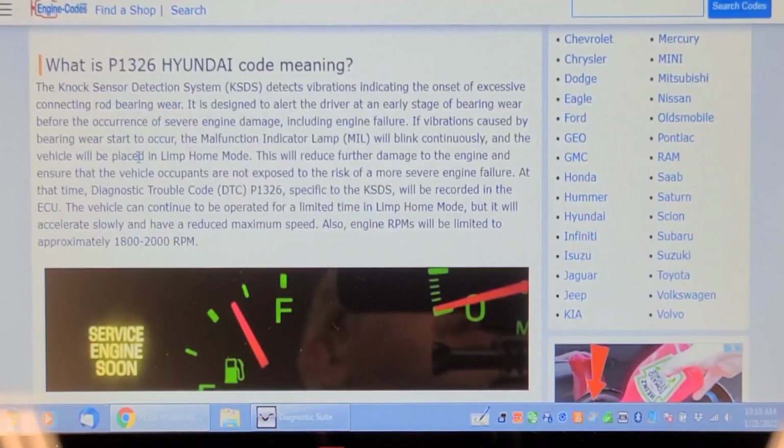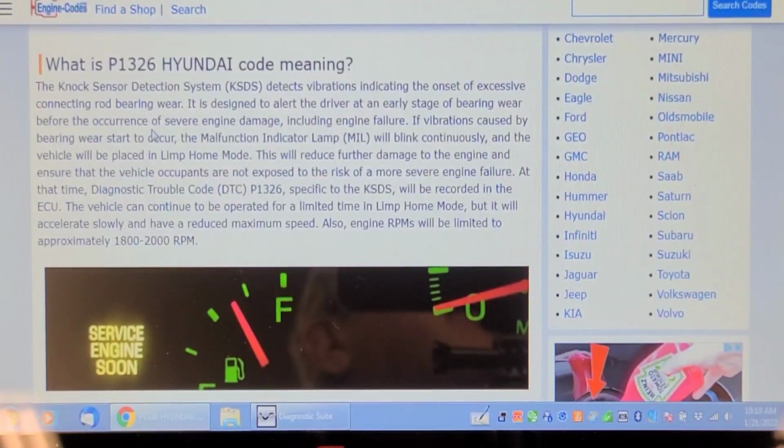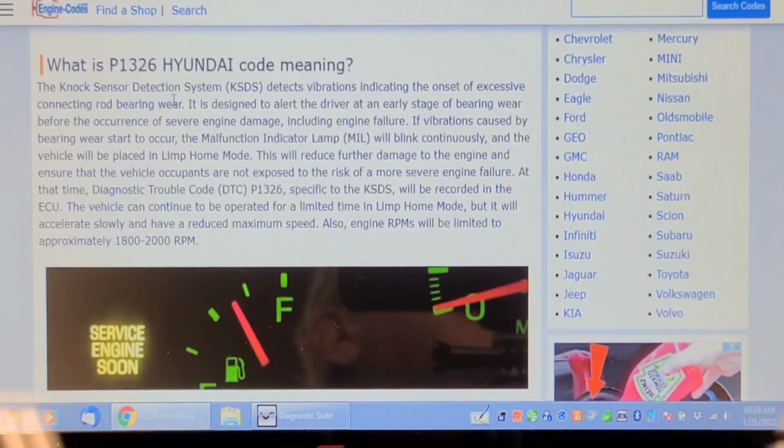So doing some research last night on Google, believe it or not, for a P1326 on a Hyundai, came across several cases and several situations where it says the knock sensor detection system detects vibrations indicating the onset of excessive connecting rod bearing wear. It's designed to alert the driver at an early stage of bearing wear before the occurrence of severe engine damage, including engine failure. If vibrations caused by bearing wear start to occur, the malfunction indicator light will blink continuously and the vehicle will be placed in limp home mode.